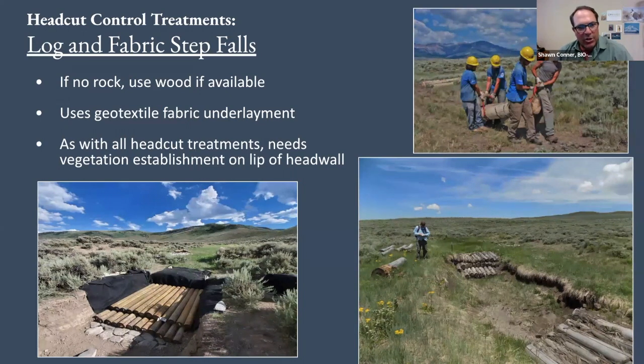So we had a question earlier about log and fabric step balls. And this is one of Bill's structures. He calls it log and fabric because we use geotextile underneath and in between the layers. We use this when we can't really get rock, or we have limited amounts of rock, or we want to treat a head cut that's a little bigger for the rock that we have available.